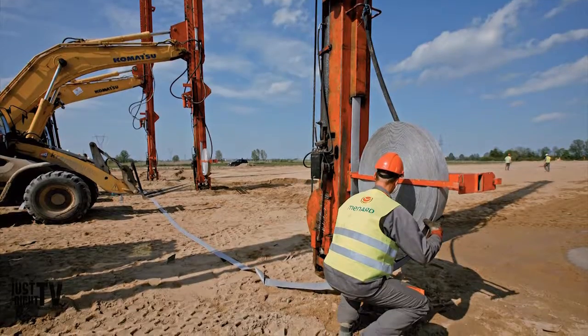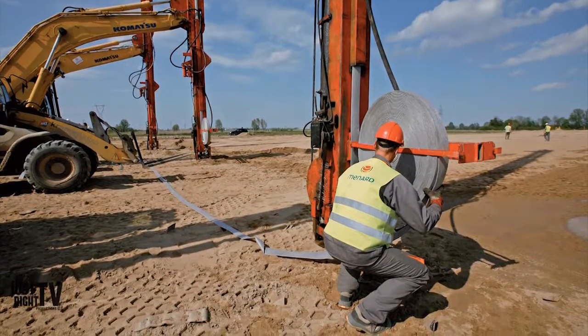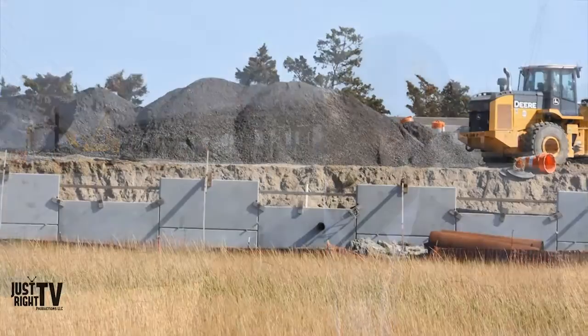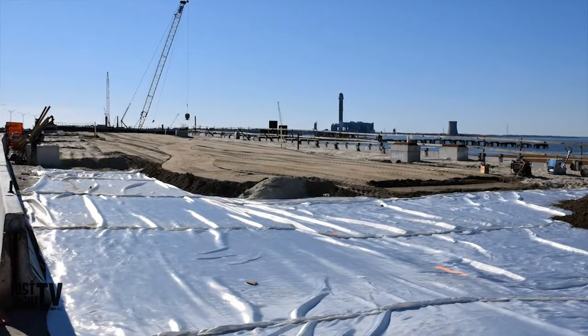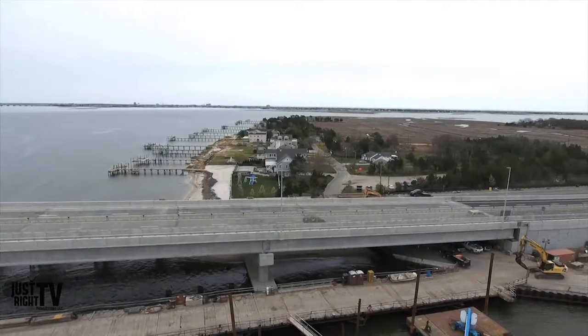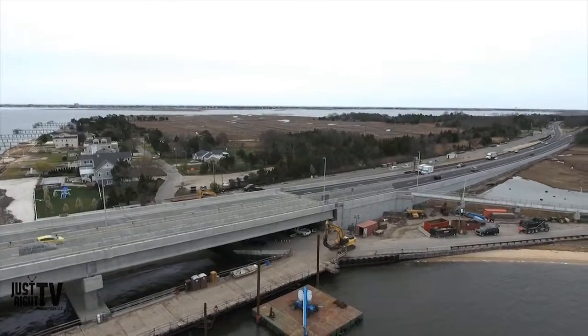The contract was contracted with DGI Menard, who designed and installed their product, which is called Controlled Modulus Column, CMCs. New technology, less intrusive, less disposal of unsuitable material, and that made a big difference in getting this job done and eliminating any settlement in the approach roadways.